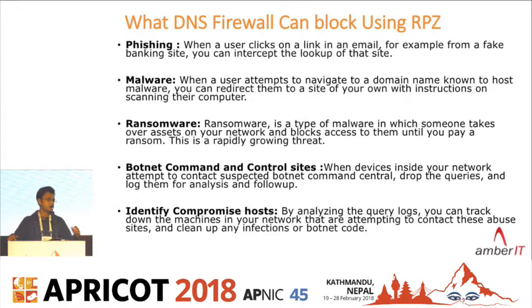And most importantly, we can find some compromised hosts from the DNS query log. So that is the unique feature we got. We can find which hosts are actually compromised in our network, and if we can segregate those hosts from our network, it can help to protect others from those infected hosts.